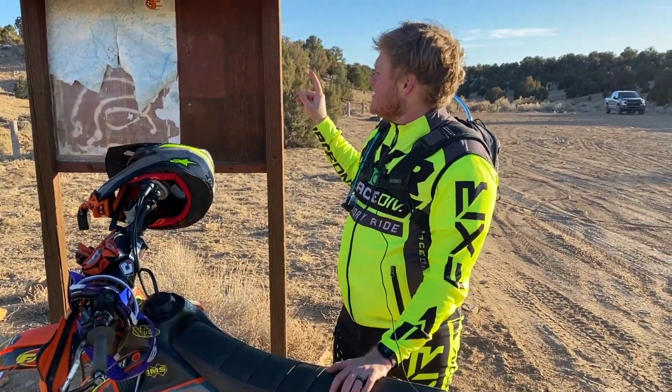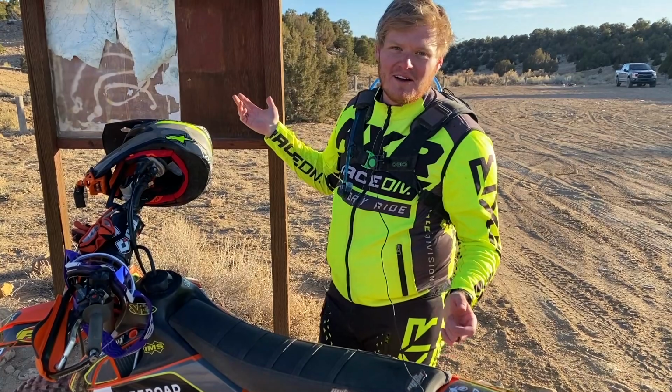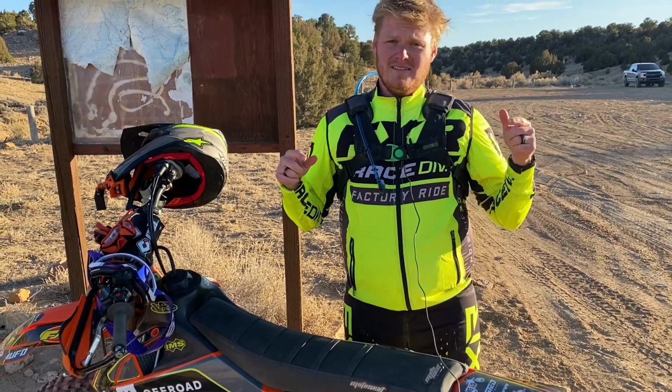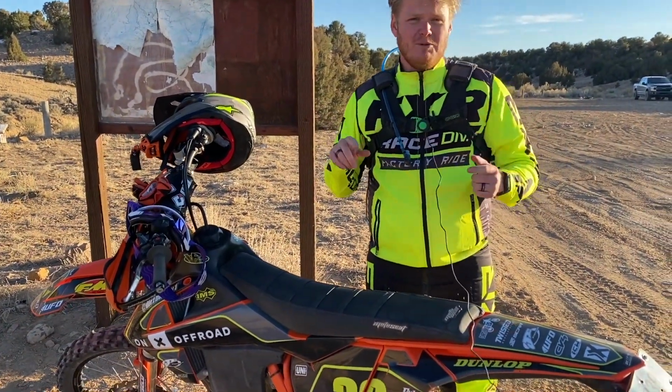And maps like this one right here, maps like these don't do any good, obviously. And this is a picture of one at Green River that's ruined and kind of not very helpful. And so it was really nice today.